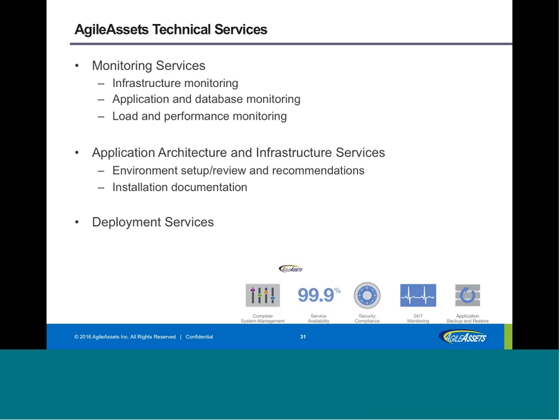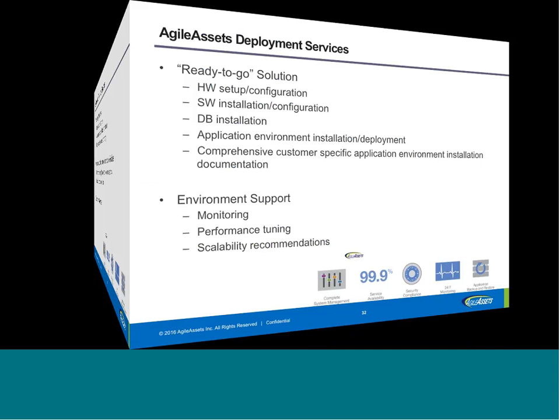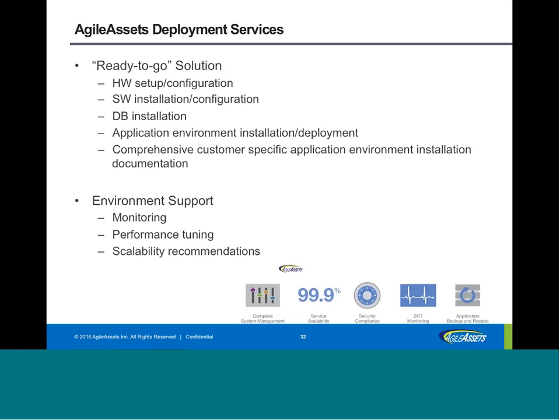On top of all those features, AgileAssets also offers deployment services, and it's worth mentioning deployment services as a separate item. If a customer decides to go with the on-premises deployment, but they either don't have resources available or don't have time to work on the deployment, we offer deployment services. This is pretty much a ready-to-go solution.